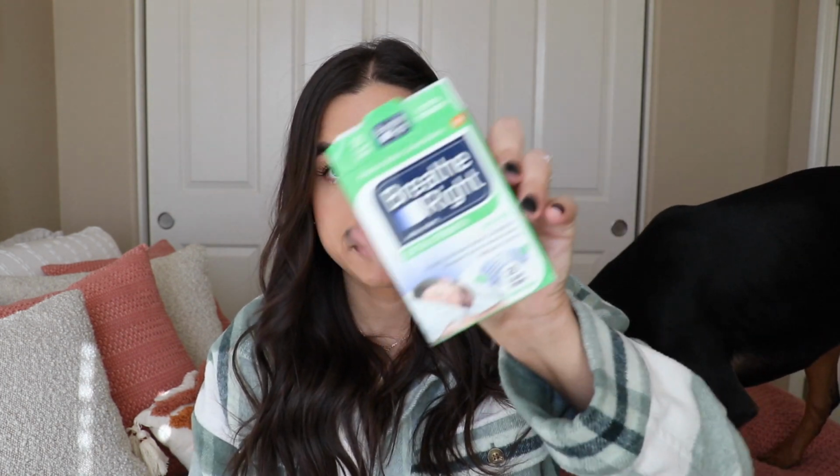So I am obsessed with these nasal strips. I'm the type of person where if I can't breathe while I'm sleeping or at nighttime, I get the worst sleep of my life. So I've always taken these when I get sick, but normally I would take NyQuil or something like that to help with congestion, and obviously you can't take NyQuil. So I started using these at night when I got sick, and I cannot tell you enough that these truly help open up your nasal passages and help you breathe, which ultimately then helps me sleep better, which then helps me get better from the sickness.